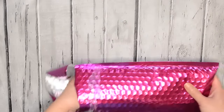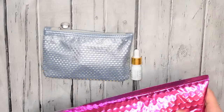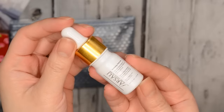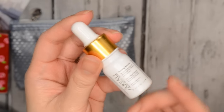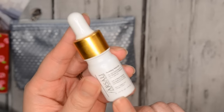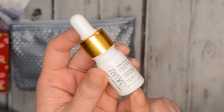And the bag looks like this, and I did also redeem my points for a couple of products, so I'll talk about that first. The first item is the Farsali Rose Gold Elixir, and I have been wanting to try this for a really long time. I keep seeing it all over Instagram, and when I saw that this was available on the IPSY website for points, I was really excited, and I knew I wanted to try it.